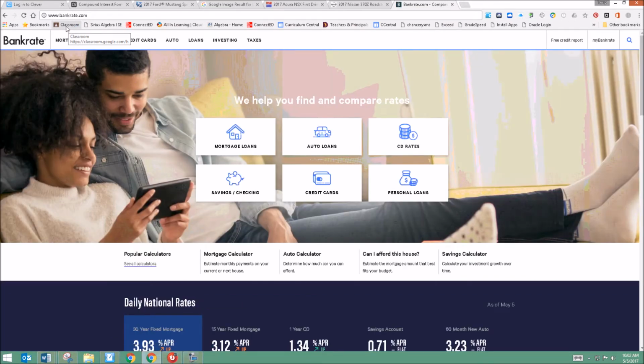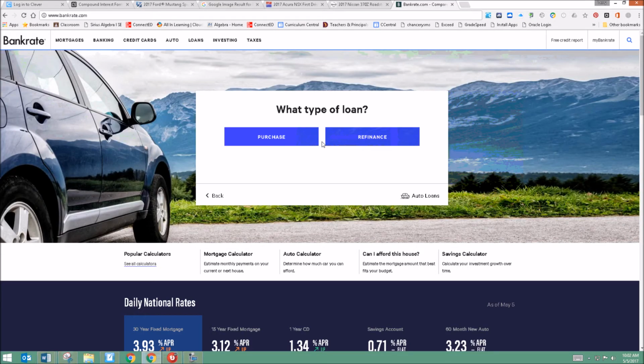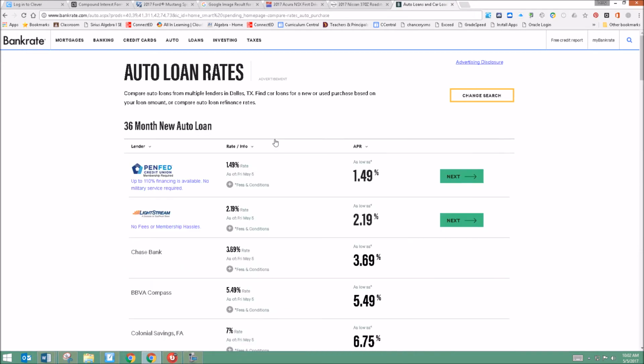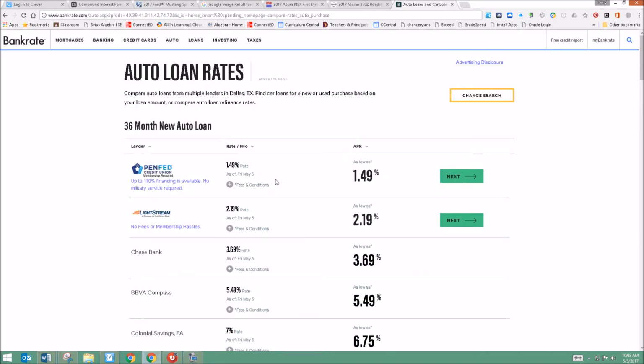All right. Of course, you can do this on your phone. This is an auto loan. So I'm going to go ahead and click on auto loan, and it will be a purchase. All right. And let's look at some rates here. And I'm going to go, always, I want to go for the lowest possible rate I can get. How about that?